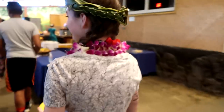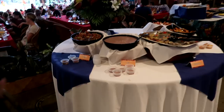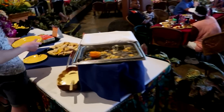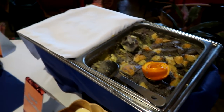We have our very new style of guava fish. Located right back there on that table with the big flower pot behind it. Nice. Poke. Right behind. Oh, what's this, Jordan? Tropical bread pudding. I'm going to have some of that. The pig will be available in the back. I'm going to have that just because it's purple. Let's try purple bread pudding.